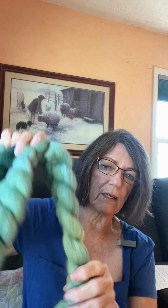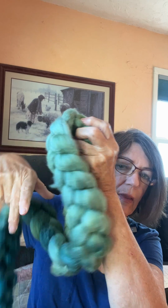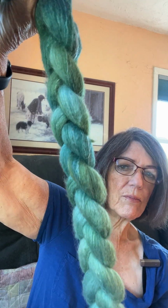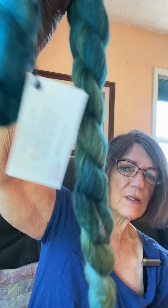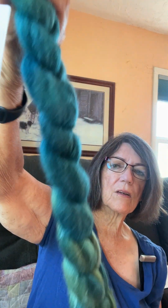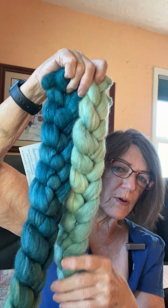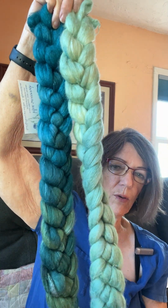It's some Polworth and silk called Gin Fizz, and it is from Blue Savannah, which is a local dyer in Idaho Falls, but it's a fade. You see it starts out very light. And then it goes. So you really can see the difference when you look at it this way. It starts from a green, goes to a blue. I think that is going to be just a blast to spin.